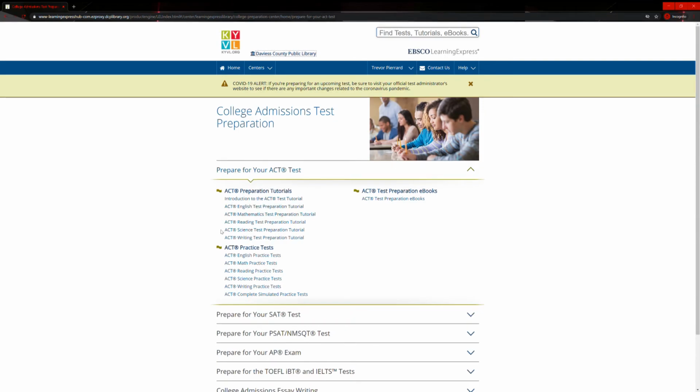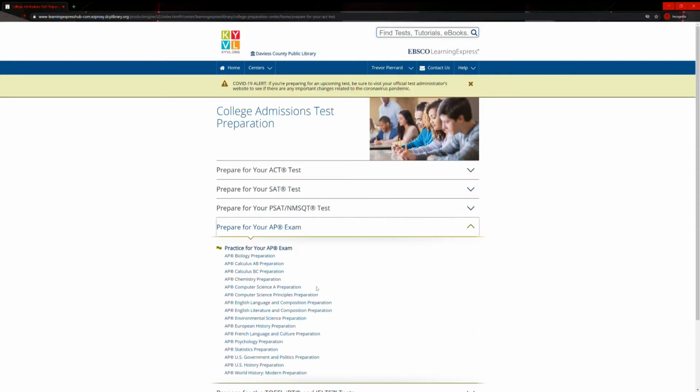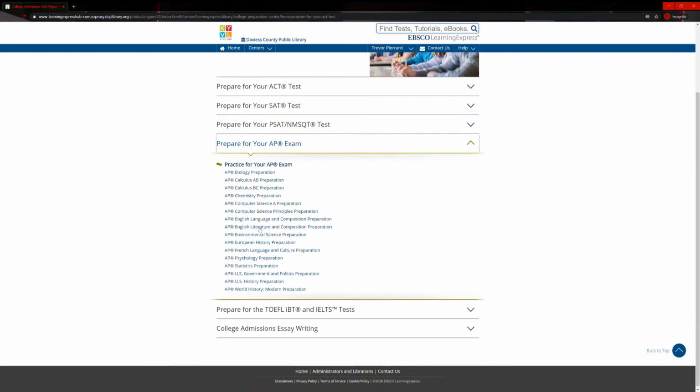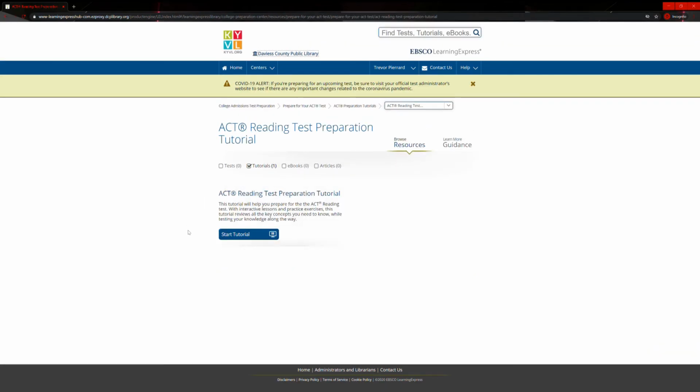And as you can see, it has tutorials for different areas and then practice tests. And the same for these other areas. So maybe you're a senior who's taking AP exams, and it's going to have preparation for all those different AP exams. So we'll come back up here, ACT, and let's click on the reading test preparation tutorial. So it looks like it just has the one tutorial. We'll click on it.